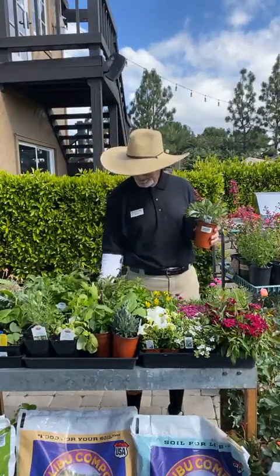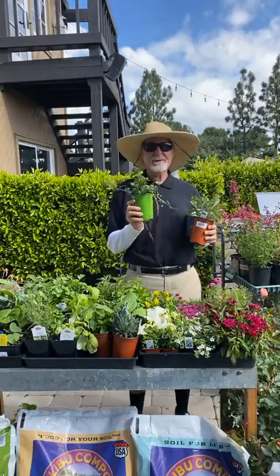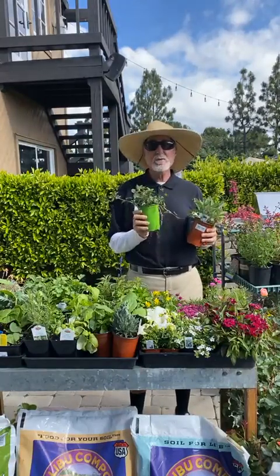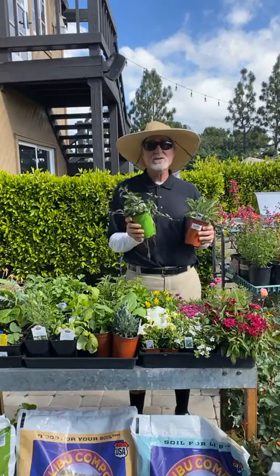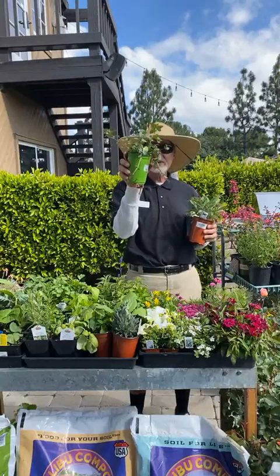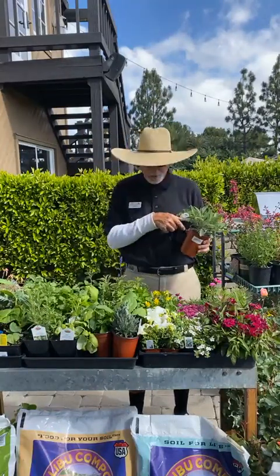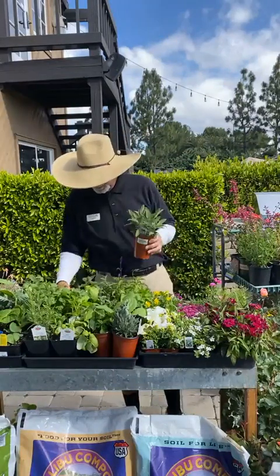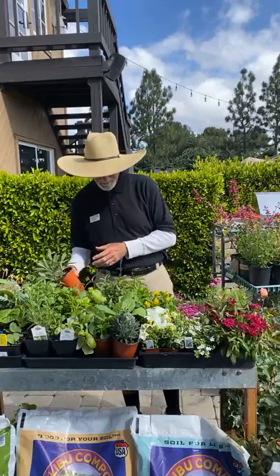We're getting a lot of mints in right now, like peppermint and spearmint. If you guys like using spearmint in your drinks, always get Kentucky Colonial or Mojito. It's more of an English mint. It's a little bit bitter, but never put these in the ground. Put them in a little terracotta pot, like a 12-inch terracotta, and put it on your patio, and make sure they get regular water, but don't put them in the ground. They'll take over. That's the thing about mint.